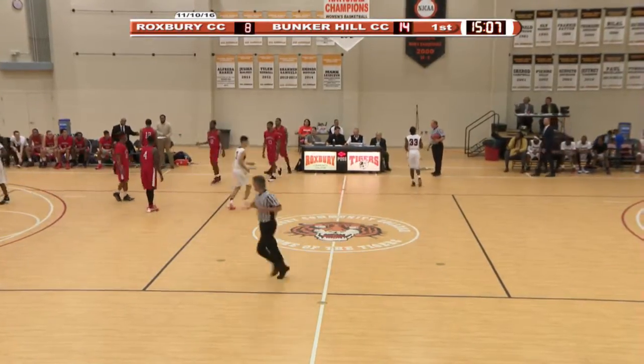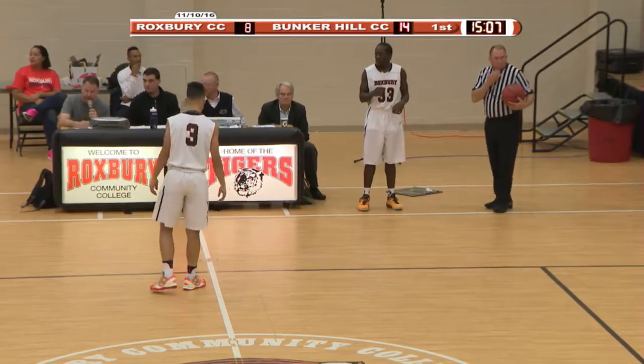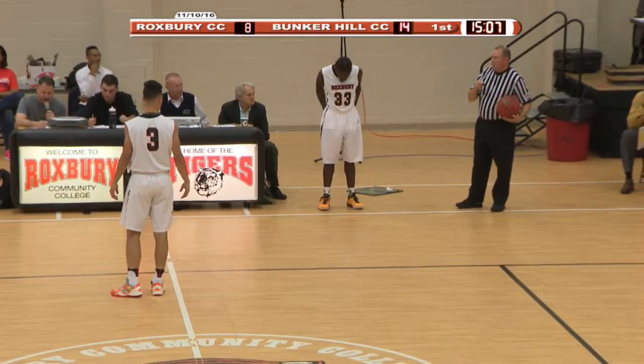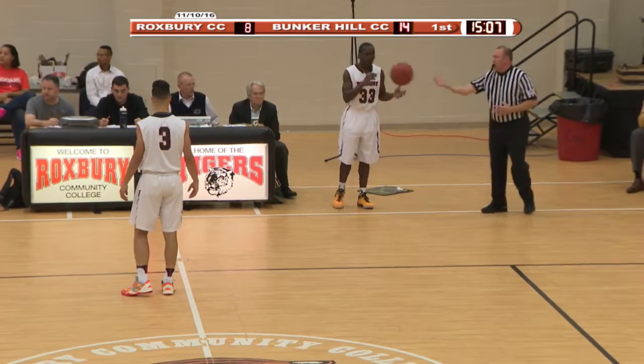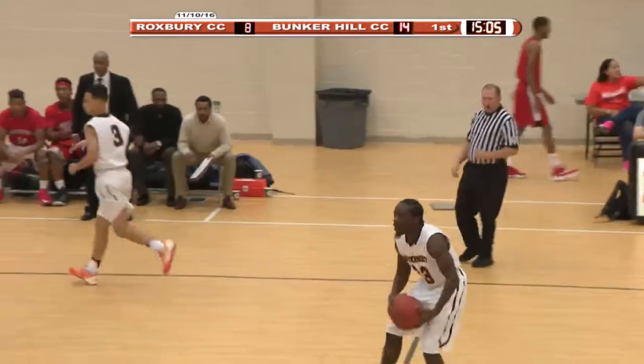Looks like here comes 3 more Bunker Hill players. Fresh legs. Yeah, we got Taris Wilson, Jakari Trueheart. And also Roy Sweats. Remember Trueheart from last year? He played a lot last season, so coming off the bench in this game.